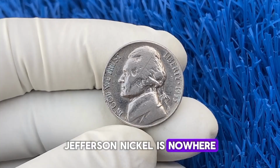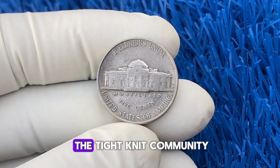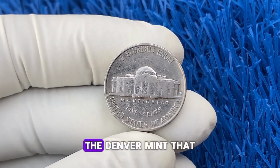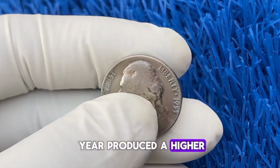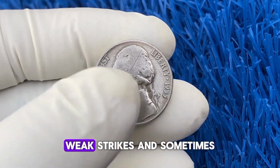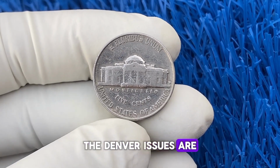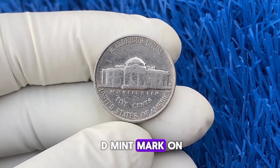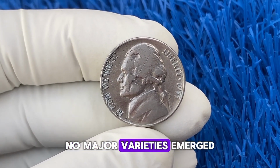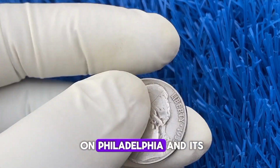The Jefferson nickel is nowhere near as famous as the 1955 doubled die Lincoln cent, but in the tight-knit community of nickel collectors, it is a prized find. The Denver Mint that year produced a higher number of nickels. Yet even among these, you can find sharp strikes, weak strikes, and sometimes off-center errors. The Denver issues are marked with the small D mint mark on the reverse beside Monticello. But even so, no major varieties emerged from Denver that year, so the spotlight remains on Philadelphia and its doubled die story.